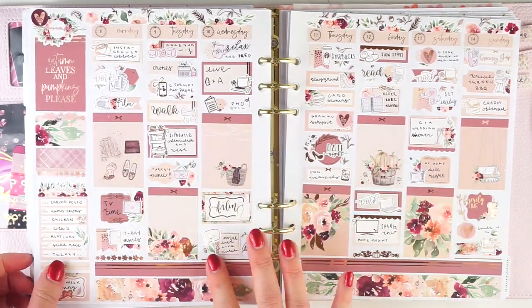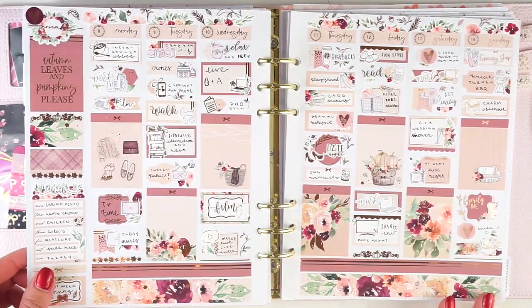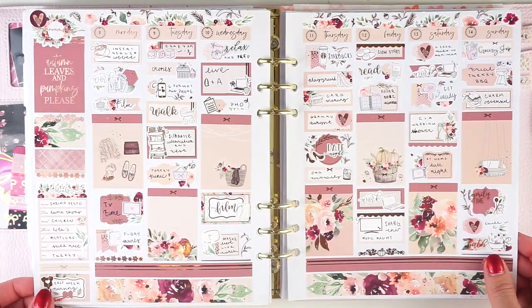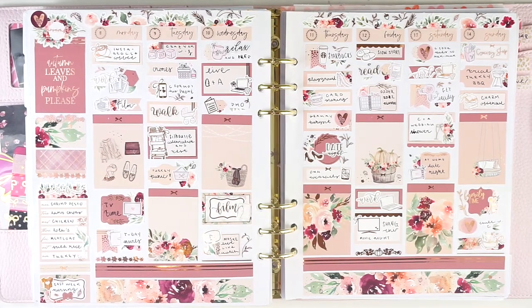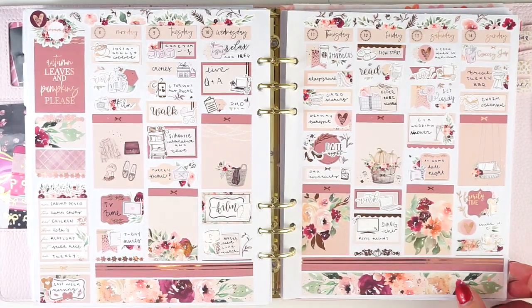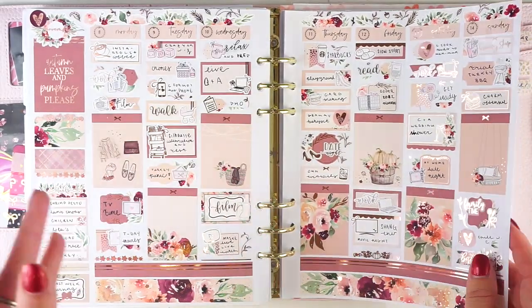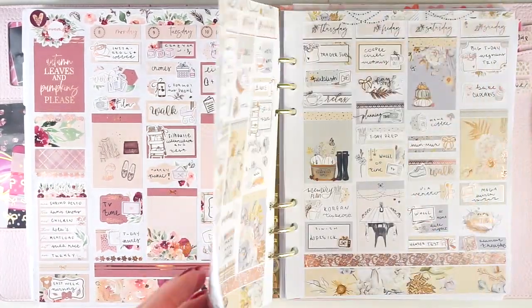And I just very carefully peeled something off that bottom washi there, which was stuck to it. But anyway, this was from Pretty Pink Co, and it was called Fall Vibes. I'm definitely looking forward to shopping more kits from her next year. I really loved her kit format as well. And like I said, I loved everything about this spread after it came together.